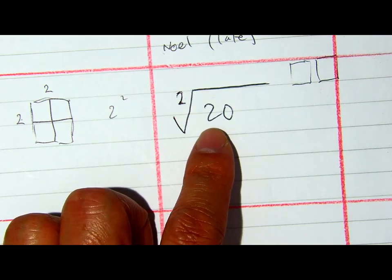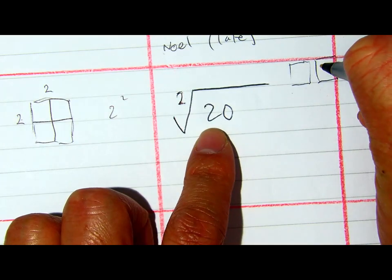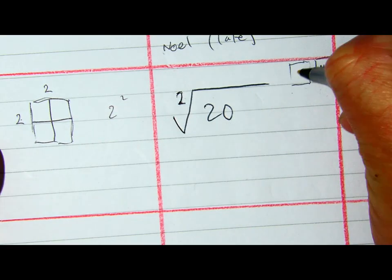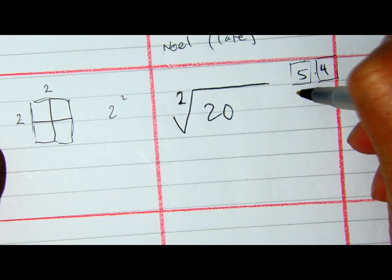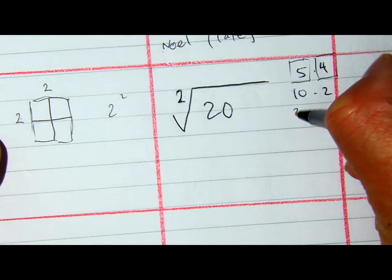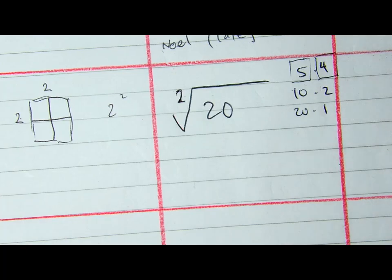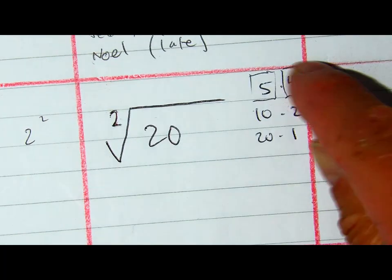Class, shout out some numbers that multiply to be 20. 4 times what? What else? 2 times 10. What else? Miss Lee and I talked about this after school. 4, 2. What's the easiest one? 20 times 1. She wanted you guys to put it in some kind of order. Does that make sense? Well, can you do 3 times something equals 20? No. Okay. So one of these is the best one.